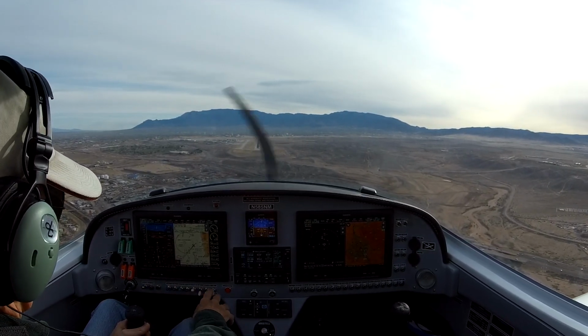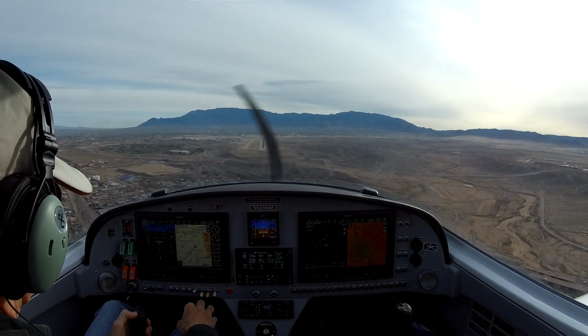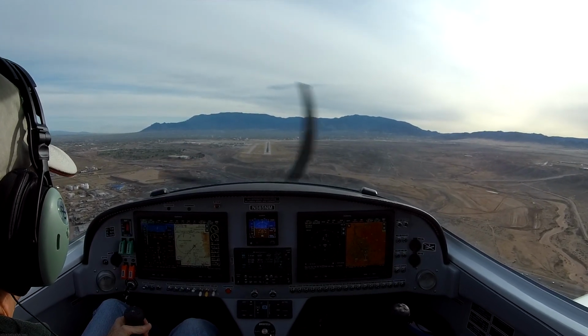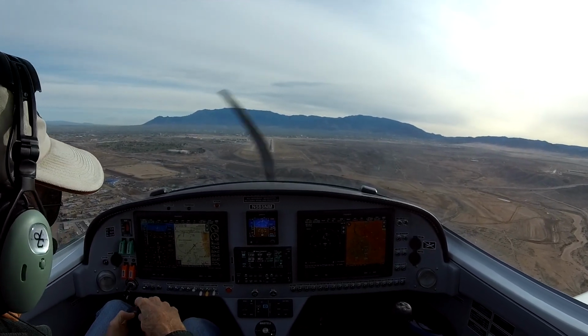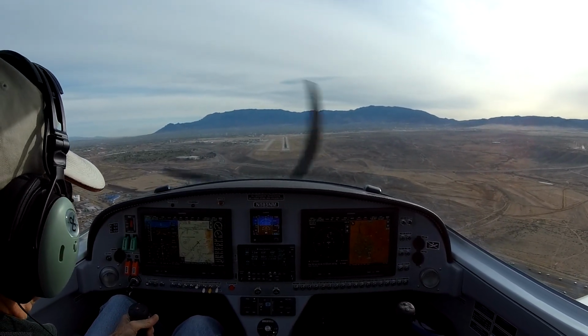Both fuel pumps on, landing light, flaps in, autopilot's still on. 500. And that was telling me trim up, so just by hitting these buttons, you take the autopilot off, which is fine. 74 knots.